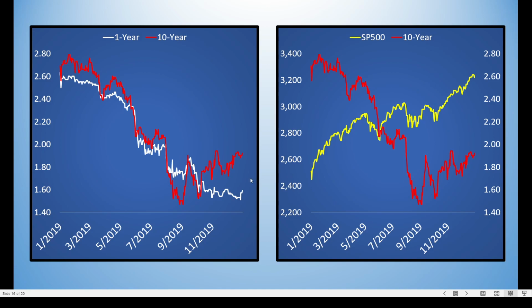And when you have a flat yield curve, well, the stock market hasn't even noticed yet. It's still going up in 2019. It says, hey, the yields are going down. Now, those of us out there paying attention to the bond market might have thought it was a good time to take profits in the stock market, with the S&P 500 near 3,200 by the end of 2019.